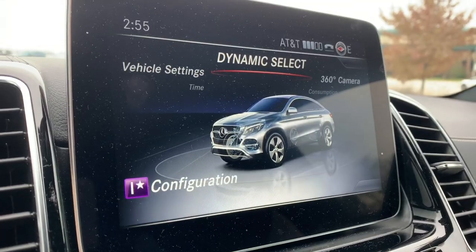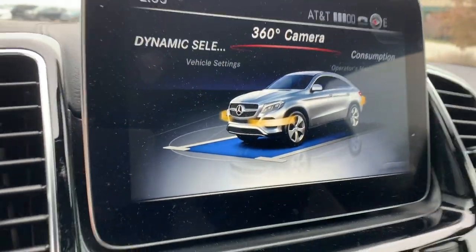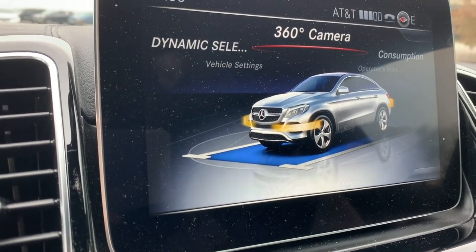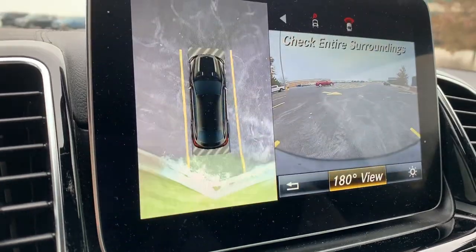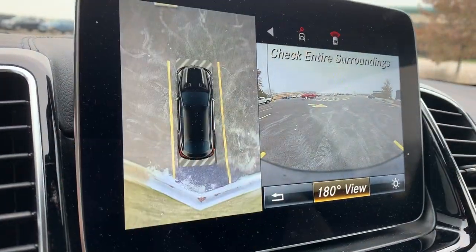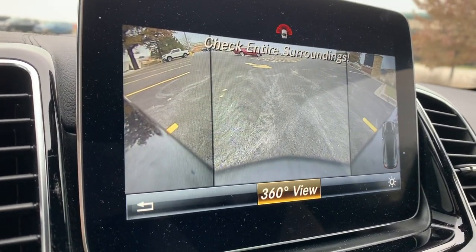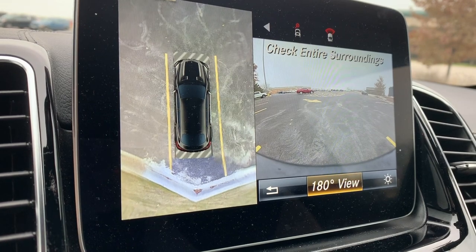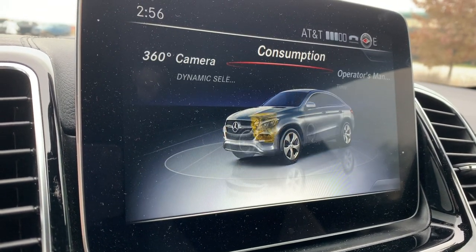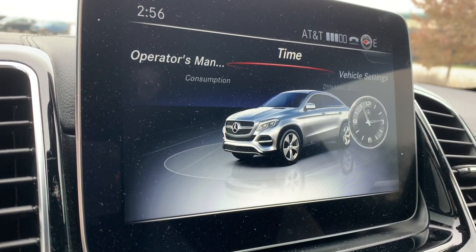As far as that, you have your regular information in your infotainment system. Of course, this is a high quality, high brand luxury vehicle, so you have many options. You can see a live 360 camera of the whole area from a bird's eye view, and then your surroundings, and you can change the view as you please. Very intuitive, love that. If we go back, you can see that we have consumption information, operator's manual, the time.